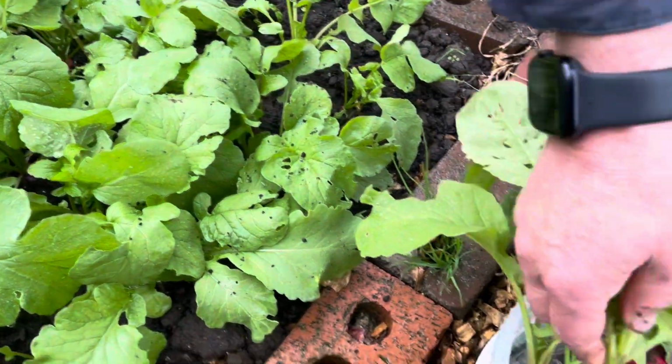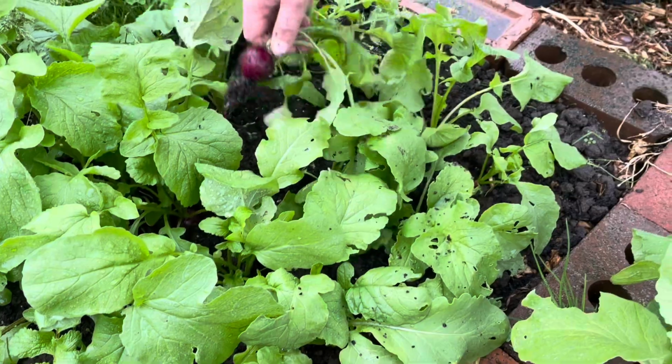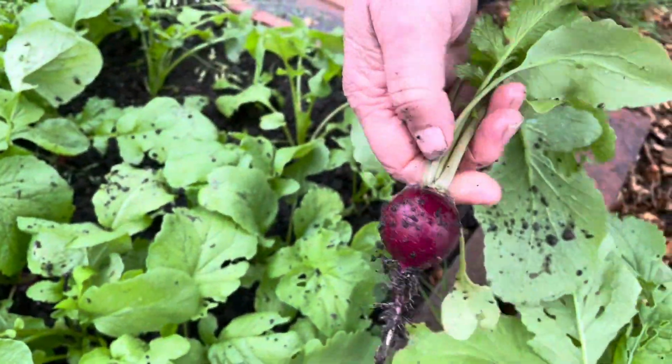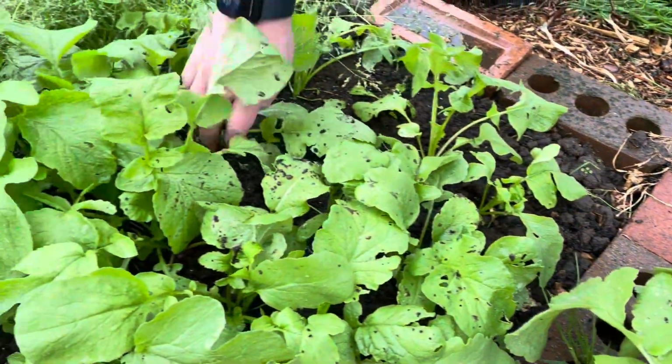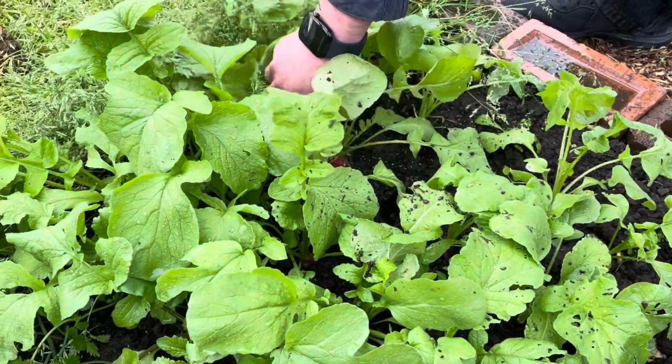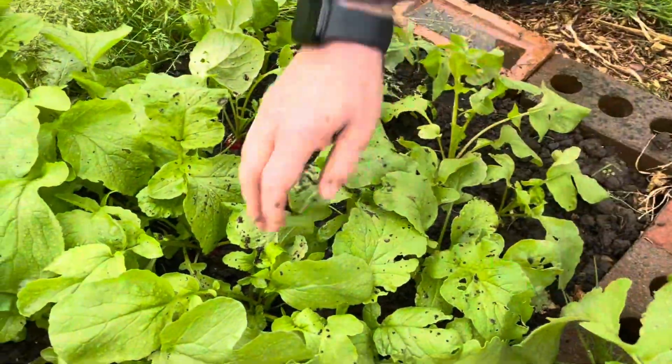Another white one. Gorgeous, gorgeous. What else we got? Oh, look at the size of that. It's a lovely deep red. That's a bit small. That's a big one. We're getting absolutely soaked. Lovely.